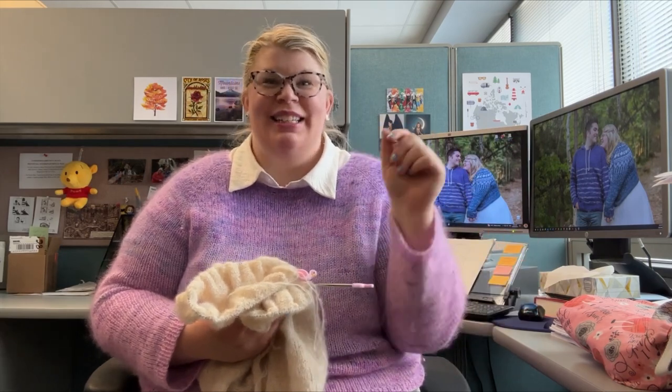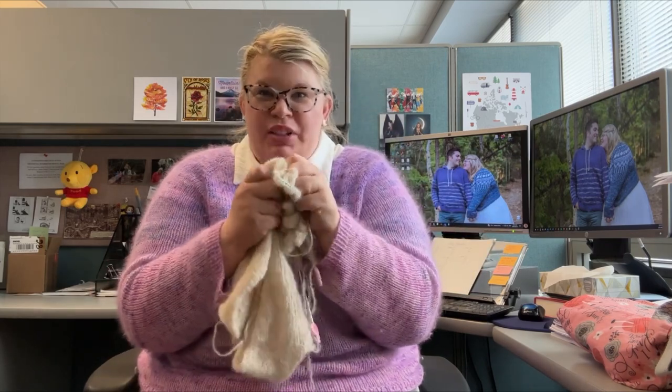And I painstakingly undid stitch by stitch. And every time I got to the end, I had to snip little fibers that had just gotten so tightly woven together, there was no way of getting them apart.